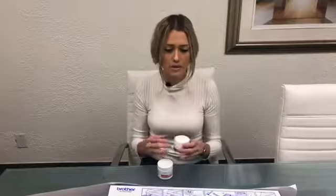Because how EmuAid really works is there are really strong healing ingredients and antibacterial, antifungal, and anti-inflammatory ingredients that work together to immediately begin to calm inflammation, and relieve that itching, pain, and discomfort immediately.